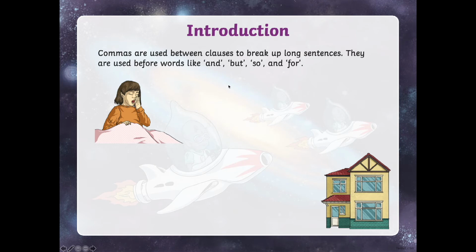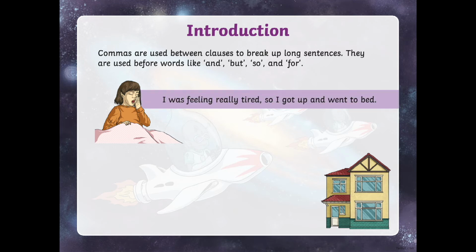Commas are used between clauses to break up long sentences. They tend to be used before words like and, but, so, and for. And this may be slightly different to how your parents are taught because this often changes. Some people have the rule where you don't put a comma before and, some people do. Both are correct, technically. I was feeling really tired, so I got up and went to bed. I was feeling really tired is a main clause. It makes sense on its own. So I got up and went to bed is a subordinate clause. It doesn't make sense on its own. We put a comma between.